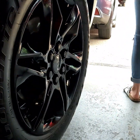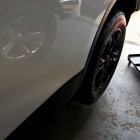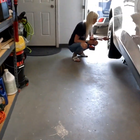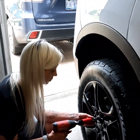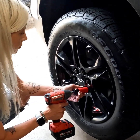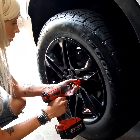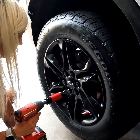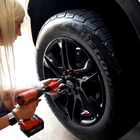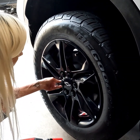So what I did was, you can dial down the power on that impact. So grab your stool if you need it. I cut the power down in half, and she's just snugging them up good. Go back to your lock. Put your lock on. You didn't get it all the way. Snug it up by hand. There you go.